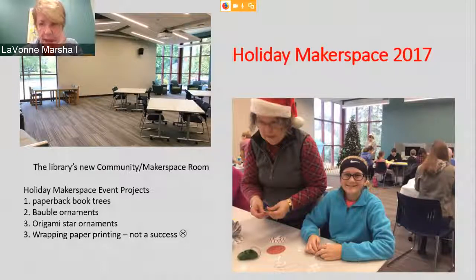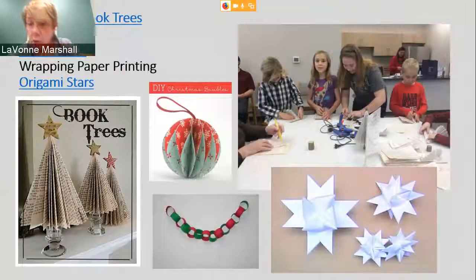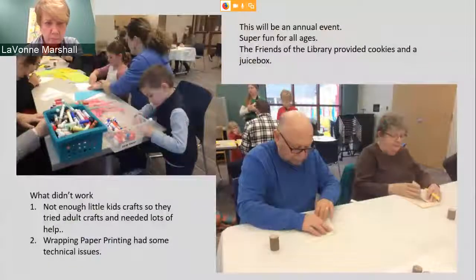And so this year we tried a holiday maker space, which was really popular and well attended. We had some things go really right and some things that didn't go so well. We didn't have enough activities for really young children, so we had really young children trying to do some of the harder activities. So next time we would definitely know who was invited and have a little bit more making for those younger children. But it was really fun.